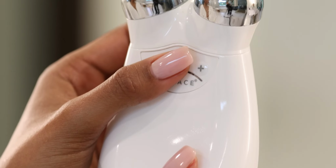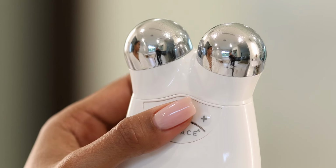So again, this last part is very much optional, but if you really feel like indulging and just relaxing on a Sunday night, I like using my NuFACE Trinity device. It's a microcurrent device and it's really great for training those facial muscles. It works both ways, where your muscles might be very tense and they need to be relaxed and just really smooth out at night. But it also works by training those muscles.